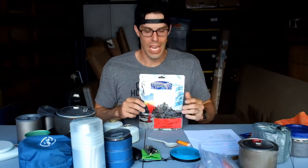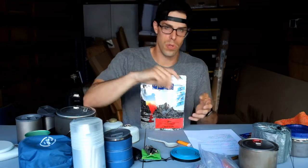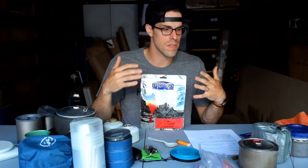And then there's a thing called freezer bag cooking. What people do is they bring Ziploc freezer bags because they're a little more durable. And then just like this, they will have made a dehydrated meal at home. They'll put it in the Ziploc bag. They'll boil water, put the water in there, and seal it up. And then usually they have some sort of way of keeping it warm, like a little cozy that they can slip the bag into.